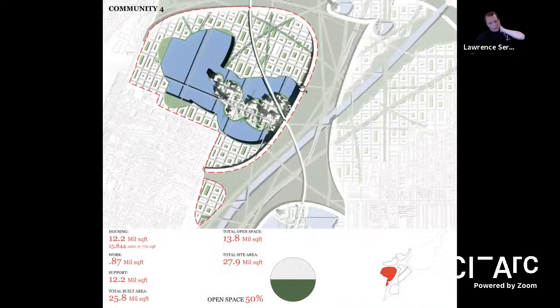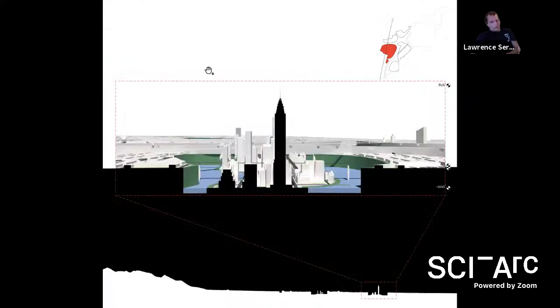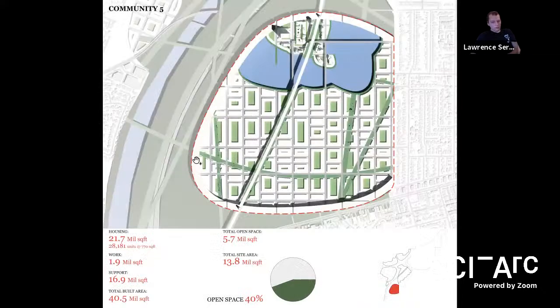Community four is the densest of all of them. It has an open space of 50%, but a total built area of 25.8 million square feet. Again, this is where the most densification occurs within the pit. There's a series of towers. I took Lower Manhattan specifically as a model for understanding how this densification could occur. And then community five is 40% open space with 40.5 million square feet of built area.